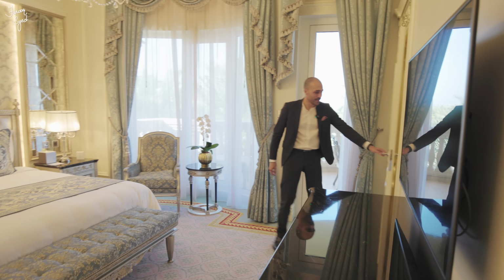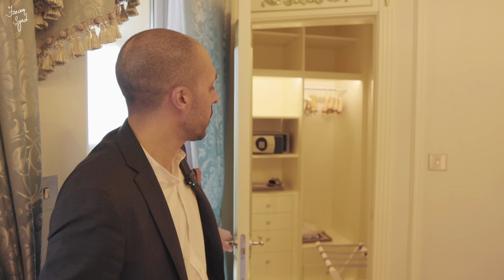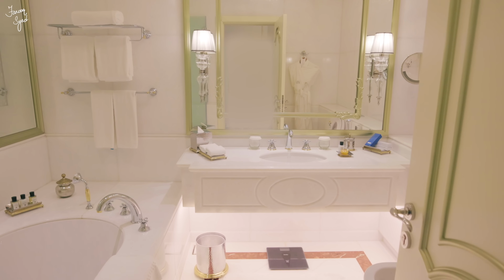So you have a walk-in closet as well. You can see it's very hotel style. You even have a safe that comes with the villa. And you have a very nice bathroom, very decent size with Italian marble.